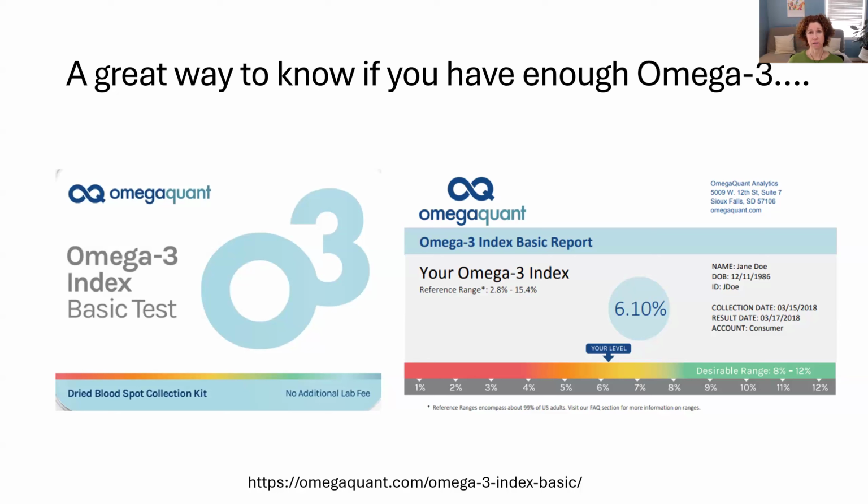If you're not sure if you're getting enough omega-3, you can actually order a kit from this company called OmegaQuant. It's a CLIA certified lab, so it's a legitimate lab that you can order this test from. And I think it's about $50. All you do is prick your finger and dab it on this blotting paper that they send you, and you send it back to the lab, and they'll tell you the percentage of omega-3s that are in your cells. So you can actually test really easily if you have an optimal level of omega-3s.